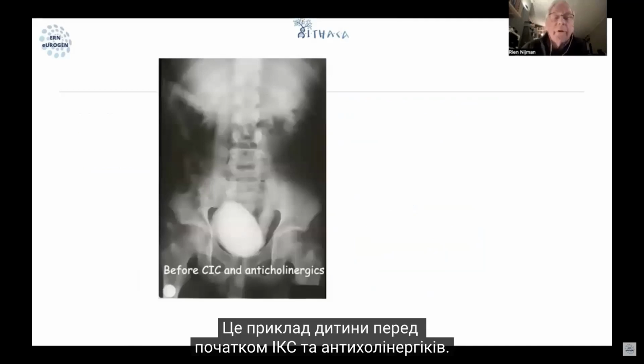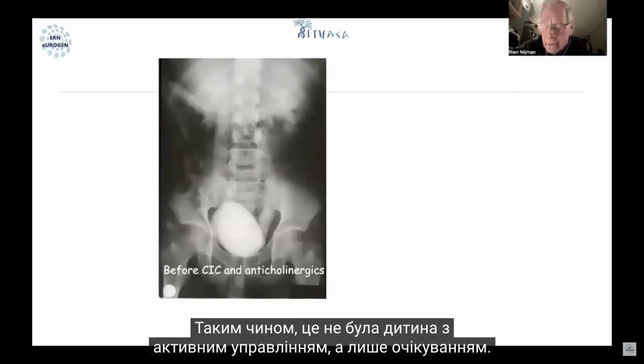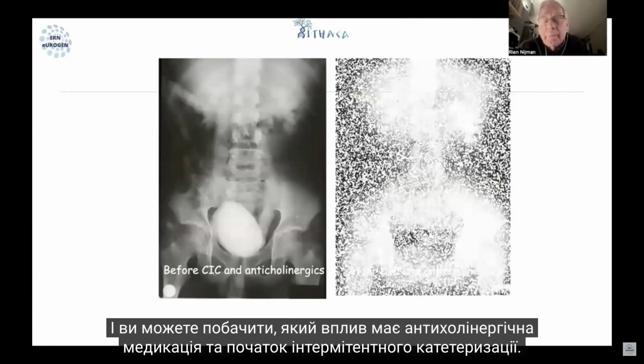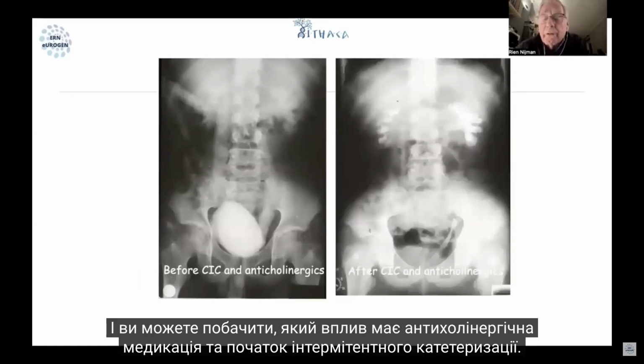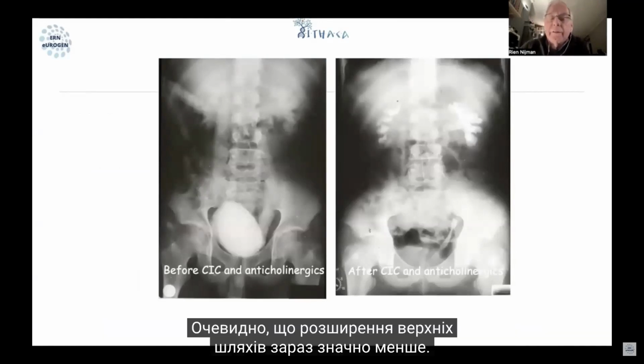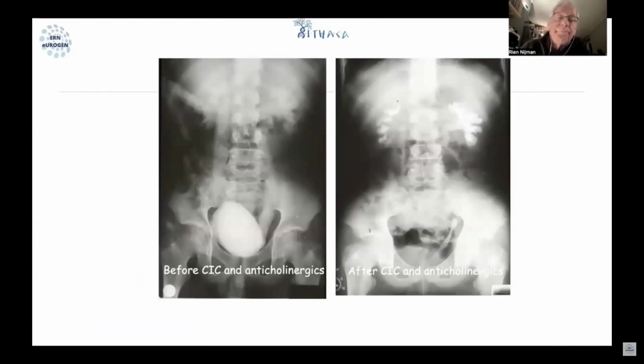This is an example of a child before starting CIC and anticholinergics. So this was not a child with proactive management, but expectant management. And you can see what the influence is of anticholinergic medication and starting intermittent catheterization. It is evident that the dilatation of the upper tracts is much less now.